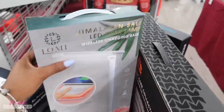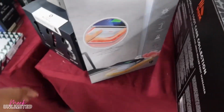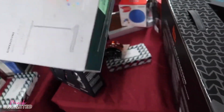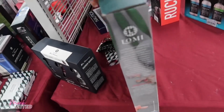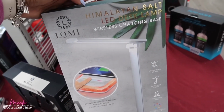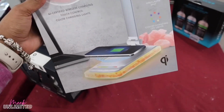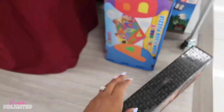All right guys, I'm about to get out of here. I was gonna get in line, but it's way too long. I was gonna get this sweater, but yeah, no, not today. Now this is 30. A Himalayan salt LED desk lamp. Oh, okay. Anyway, I gotta get out of here now.